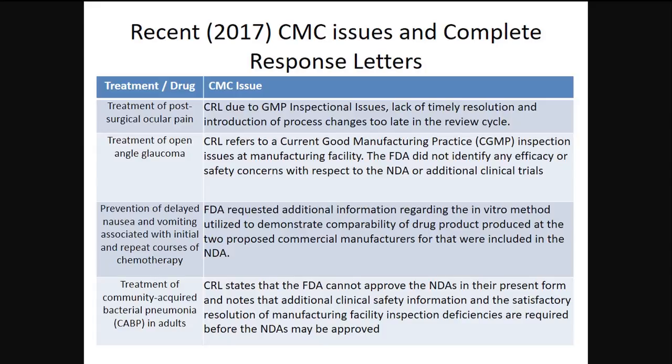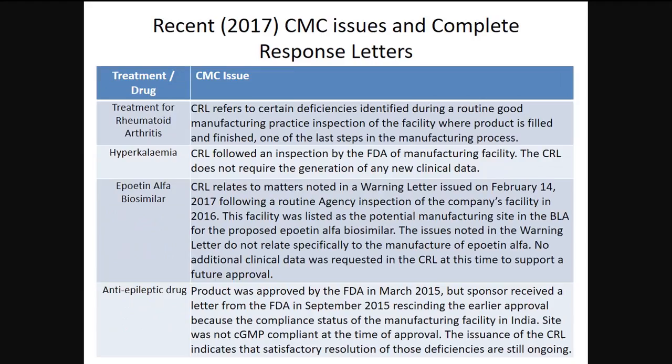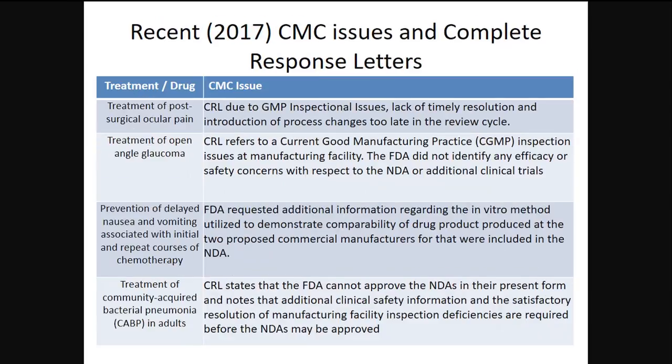So a complete response is FDA's way of saying your NDA is not approved, and it's not approved for these reasons. A lot of times they don't go into a ton of detail. So there's basically two slides, about nine of them, from the first half of this year. These are all CMC issues or inspection issues, and we didn't take into account anything that had a clinical or safety piece to it. We deleted the names of the companies and the drugs, even though it's all public information, because I didn't want to get caught up in reading drug names. I'll hit on some of them, but they'll be on the slides.